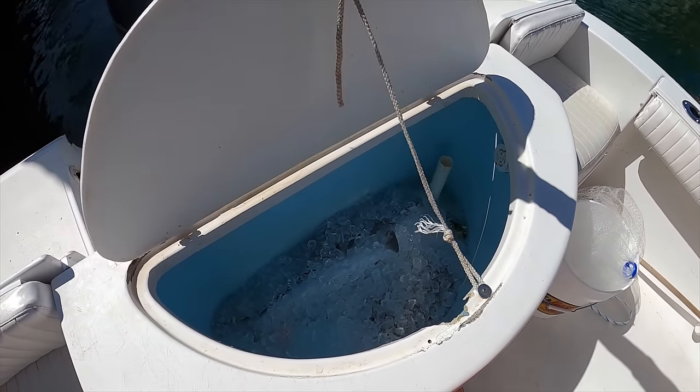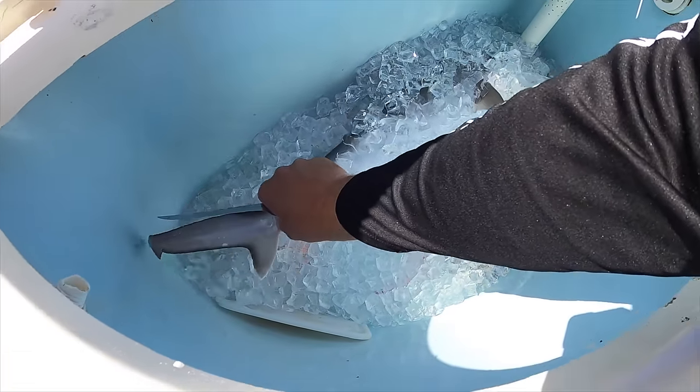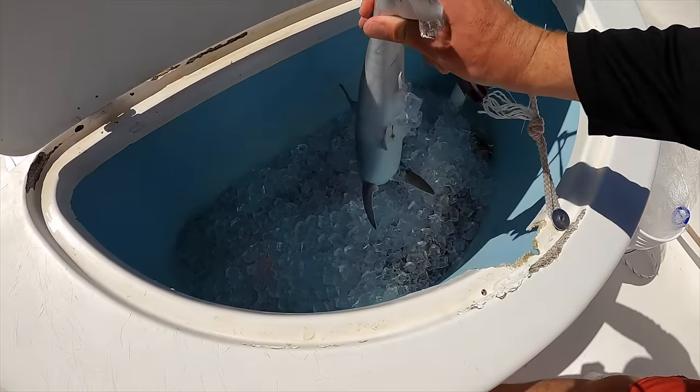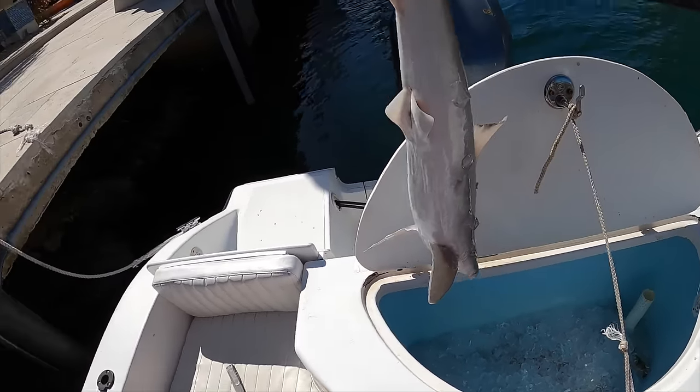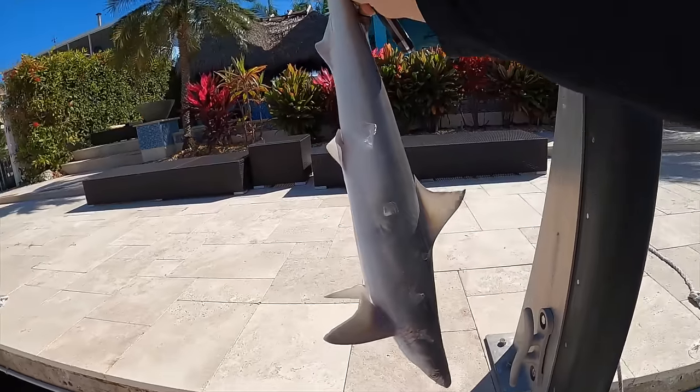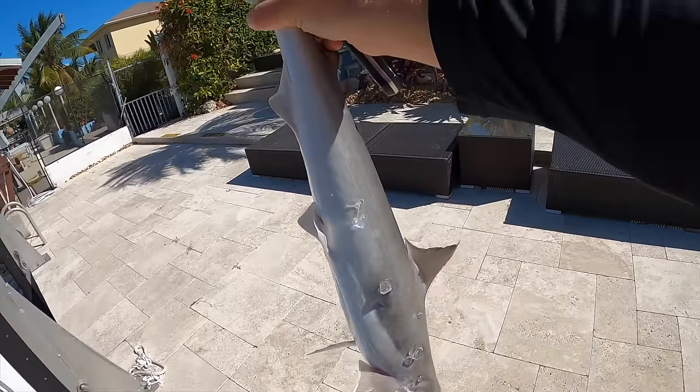All right, my friends, it is the next day. Shark covered in ice here. Got some ice sticking to him. All right, excited to try this, ladies and gentlemen.